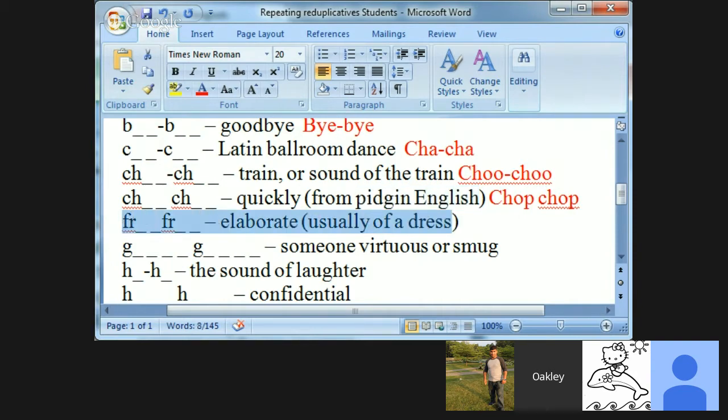Okay, the next one, it's kind of tough. Elaborate, usually talking about clothes with lots of lace and frill. Very girly. Super girly. Very feminine. Effeminate is the adjective. Hajar, any idea? No. Okay. This is a tough one. I'd be surprised if anybody knows this. Heidi, any idea? No. No idea? Sivan? No idea, teacher. Sorry.